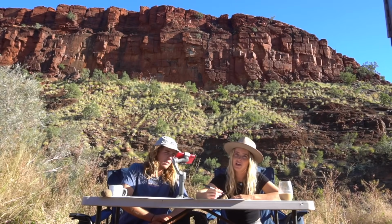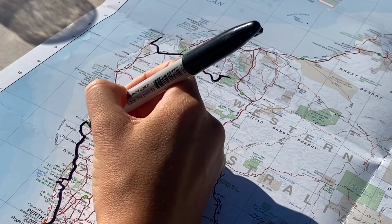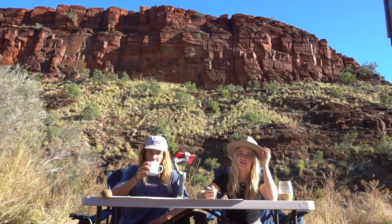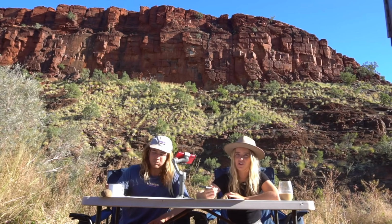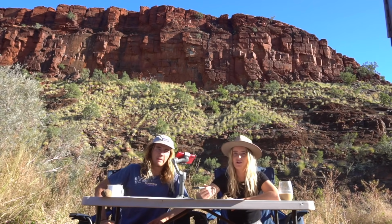After Lucky Bay, we went up to Kalbarri, where we explored Kalbarri National Park. We've been there a few times, but we decided to do the national park at sunrise this time, and that was pretty spectacular. So if you're going to go, definitely recommend doing Nature's Window or the Skywalk at sunrise.